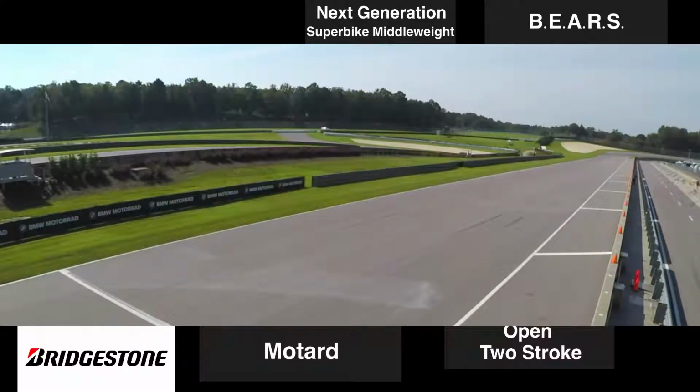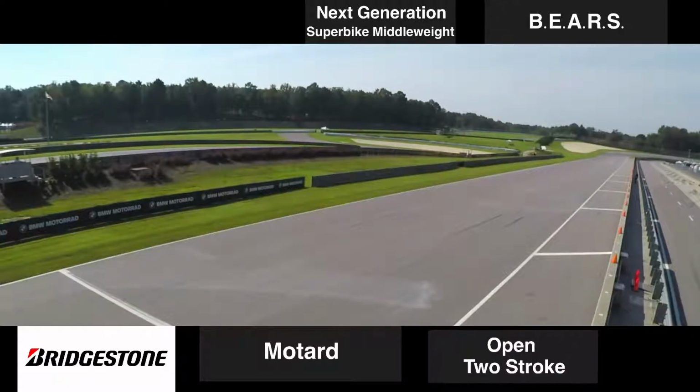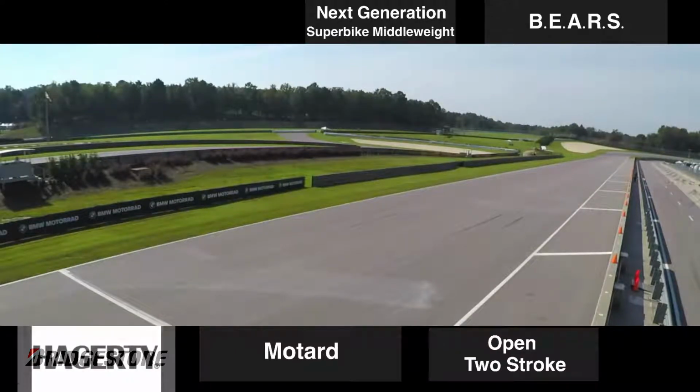As we clear the track and have to go pick up a couple of mics out there on this race, we're holding on second call for the next race, race number 6.